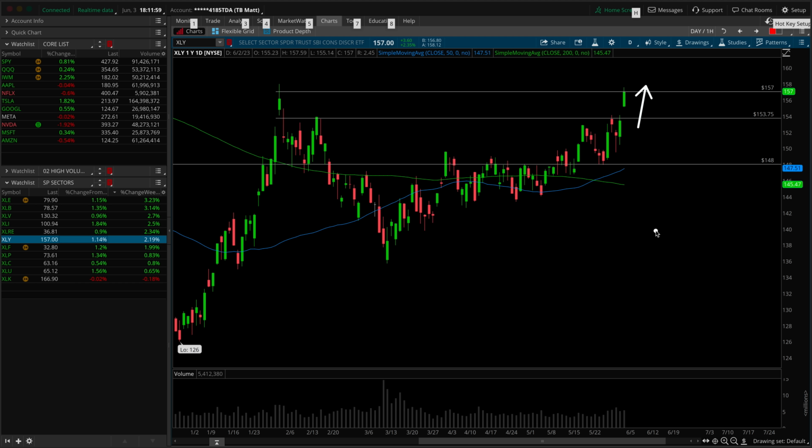Gap and go on Friday. This is certainly a place where we do want to see leadership. It's producing higher highs from this perspective, and now we have an equal high with this prior pivot top. Does this chart look bullish or bearish? I would have to say that it looks bullish. What are we looking for here?